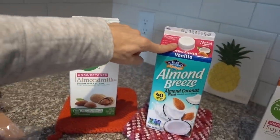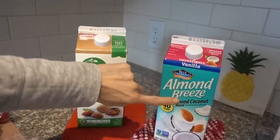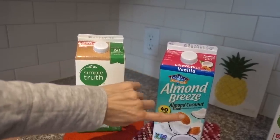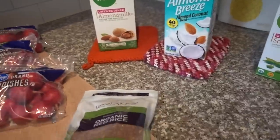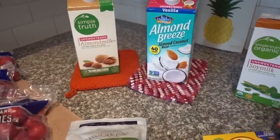I also love this Blue Diamond Almond Breeze Almond Coconut Blend. So good. This is the only non-dairy coconut milk type thing that actually tastes like coconut. I don't know what they do. They probably indoctrinate it with some sort of coconut fraud, but whatever.